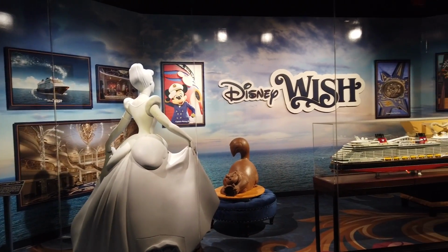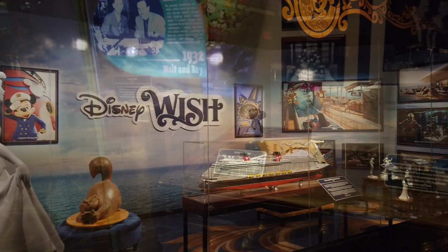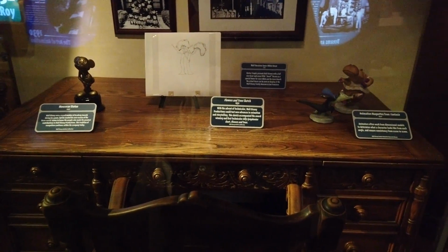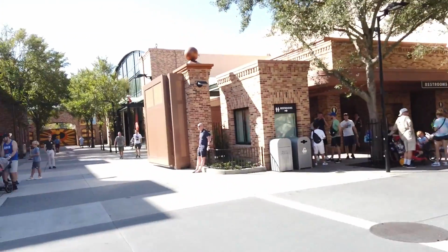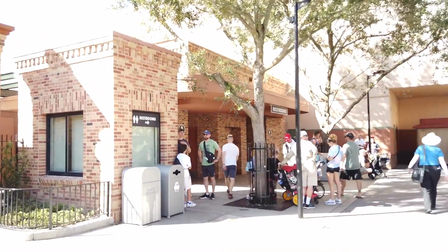Also in the back of Walt Disney Presents is the Meet Sully meet and greet, where you can see Sully from Monsters Inc. And that line can get pretty long, so if that's something you want to do, make sure to head back here to One Man's Dream. We're going to head into Pixar Place. And, pro tip, restrooms right outside of Pixar Place.